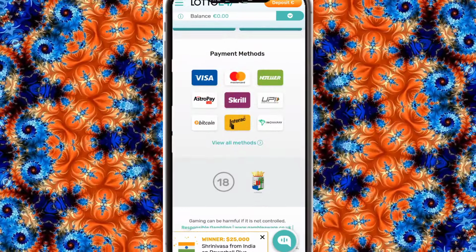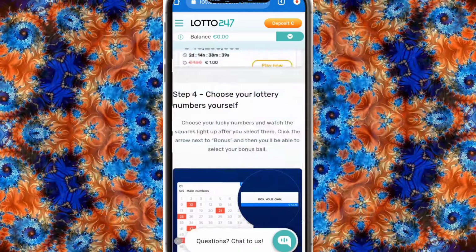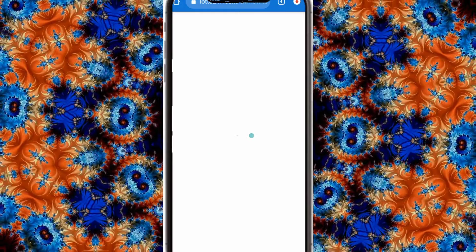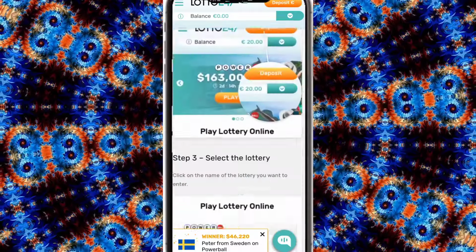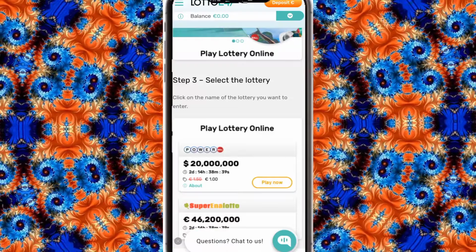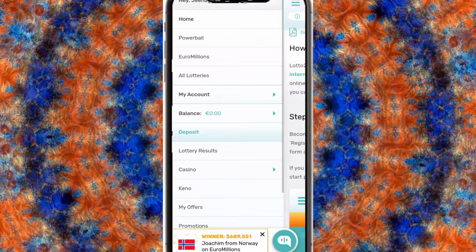It's very easy to play, you guys. It's not difficult at all. It's so easy to get in the lottery. You deposit your funds using your Visa card or your MasterCard. After you do that, you choose the particular lottery that you want to play. When you choose a particular lottery you want to play, then you select the numbers. Okay, I hope that's very simple.